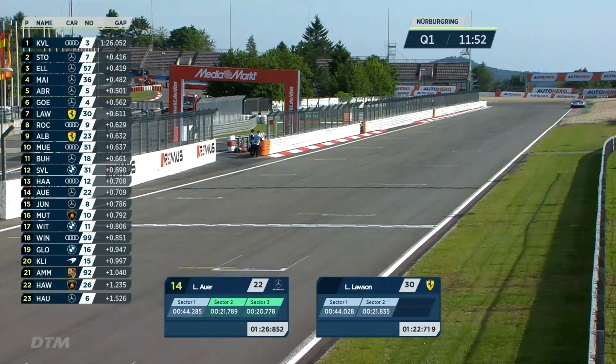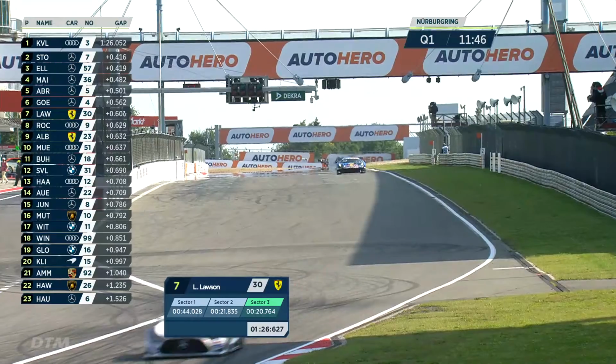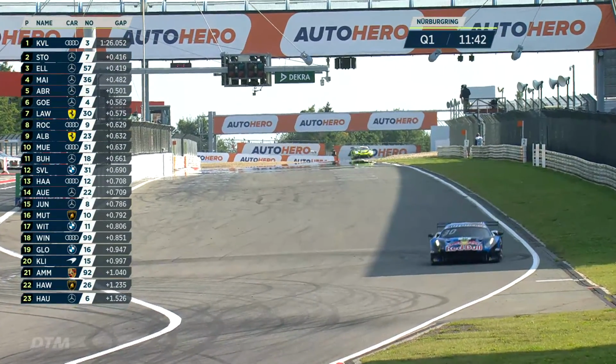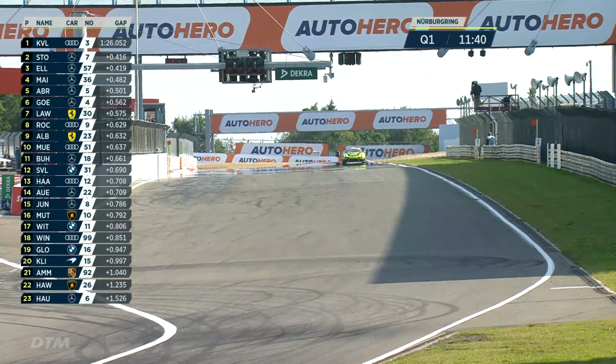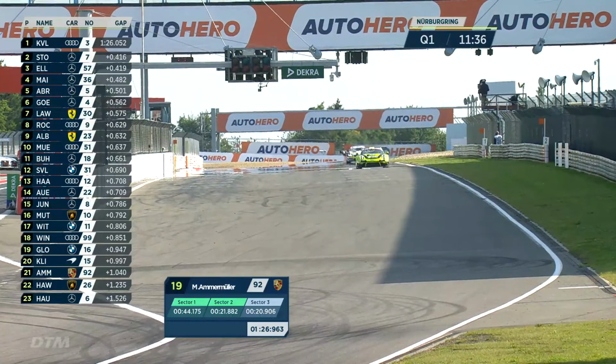One of them being Klaus Ludwig, the most winning driver at the Nürburgring, the multiple DTM champion, who just before we came on air, racing the DTM Classic, stuck his Mercedes on pole position. He's 71, Klaus Ludwig, but he got pole position by over a second in that Classic session about 10 or 15 minutes ago. So he's still got it.